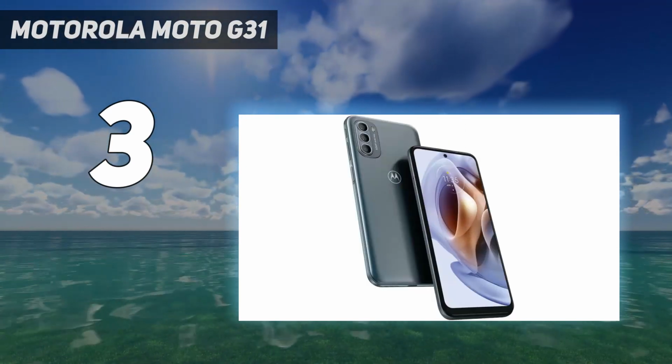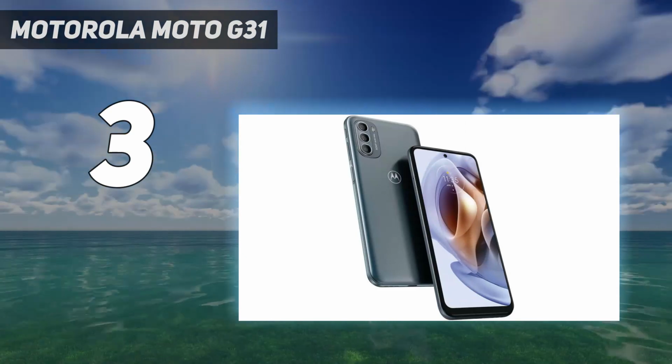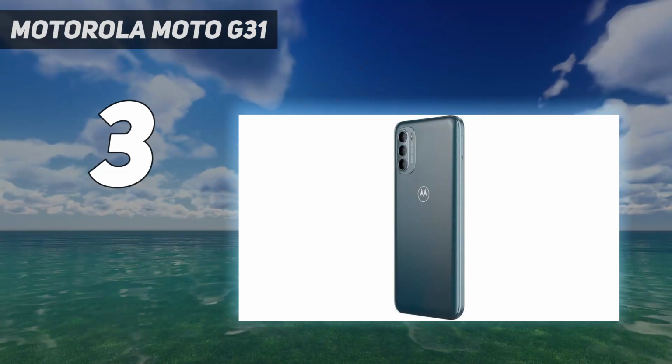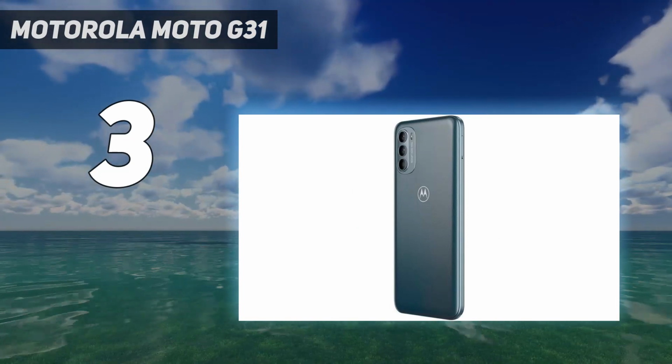The cameras, while not likely to induce gasps from serious photographers, are decent enough for general needs, though video recording did leave quite a bit to be desired for clarity and stability. Number 2 of my list.